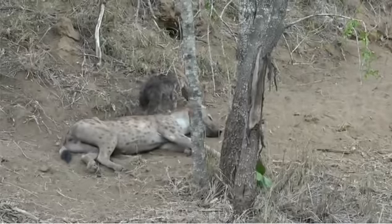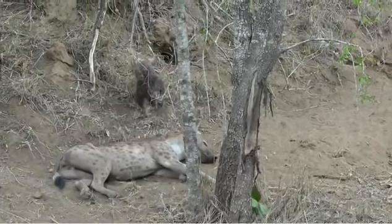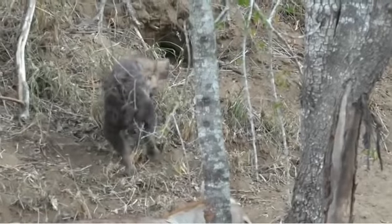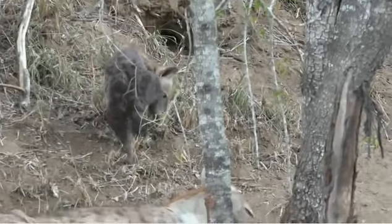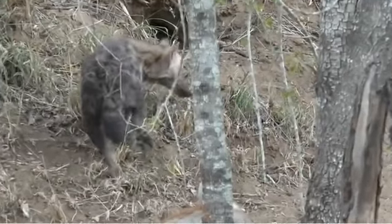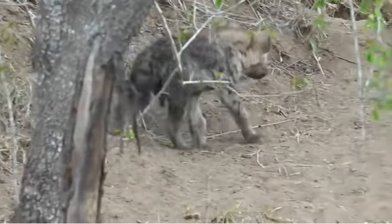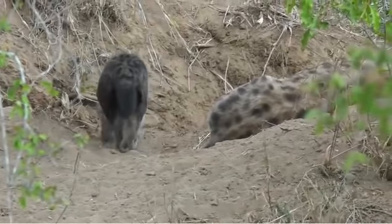For them, even though it's very expensive from a metabolic point of view to eat meat and then produce milk, that is unfortunately what they have to do to feed their cubs. And quite often you find cubs from lower ranking females joining their mothers at kills from a very young age, to substitute their milk diet with meat at kills.